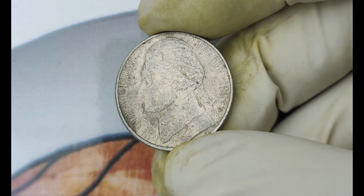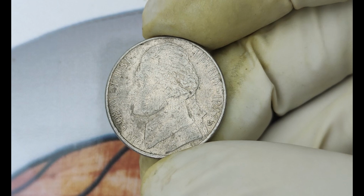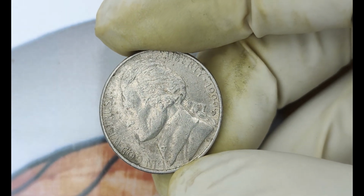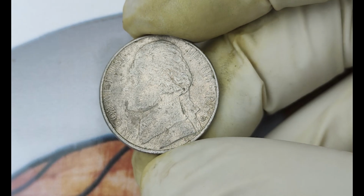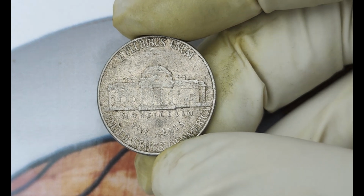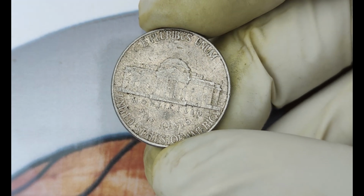So, what's the potential value of a 1999 D Jefferson nickel? Worth face value, just 5 cents. Graded MS65 or higher can fetch $10 to $50. Error coins can go from $1,000 to well over $1 million, depending on the error and condition. The key is to find that rare gem hiding among the ordinary. So, what are you waiting for? Grab your magnifying glass, check those old jars of coins, and see if you're sitting on a fortune.